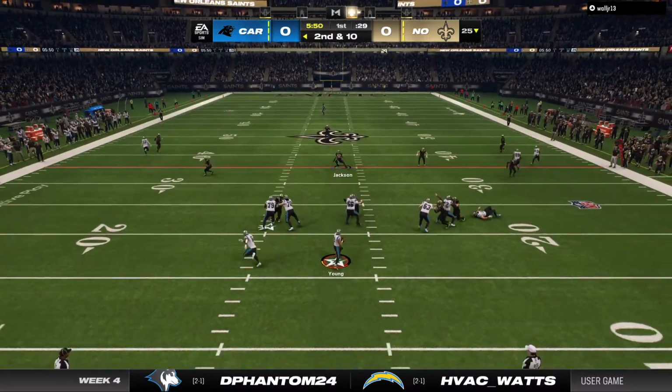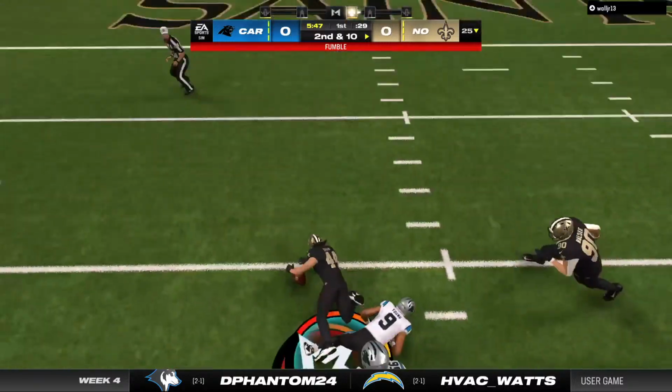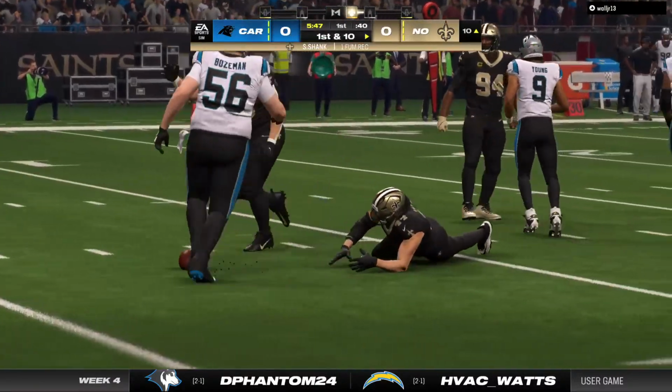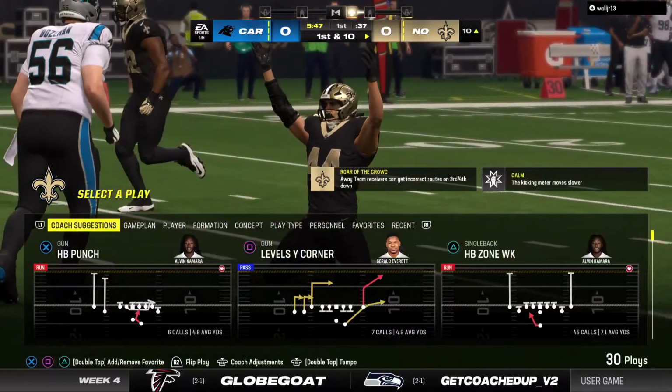To throw, Young. And right away, he lost the football. And this is picked up by the Saints. And they're set up in a golden position here right around the 10-yard line.